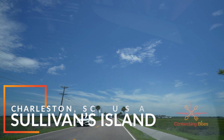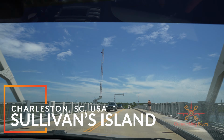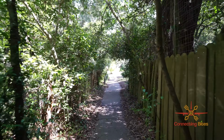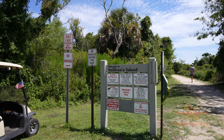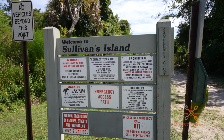Now, of course, we all know no trip to Charleston is complete without going to one of its many beautiful beaches. There are several. Two of our favorites were definitely Sullivan's Island and Isle of Palms. Now, they do have two different feels. Sullivan's Island is a little bit more compact. It's a little bit more of a home feel. The stretch of beach is not quite as long or wide as Isle of Palms. But we really loved both of them, and you can't go wrong with either one.